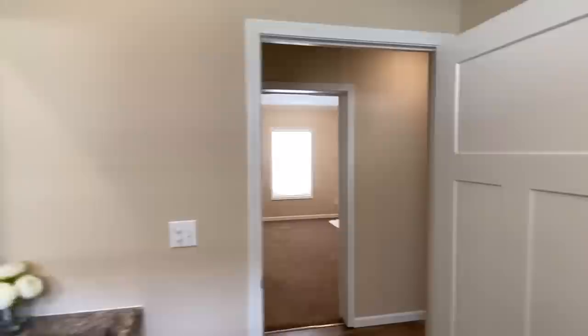Is that the same countertops? No, that's different countertops than what we have in the kitchen.